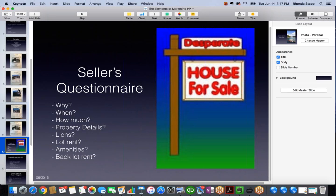Ask if there are any liens, because that's important for us. We want a clear title when we buy. If there's a lien on it, that lien needs to be satisfied before we buy it. What is the lot rent, and what does that lot rent include? What are the amenities? Does it have a shuffleboard court, which is obviously a big deal here? Does it have a pool? Does it allow pets? And if there's any back lot rent, you want to ask not only the seller, if it's for sale by owner, you also want to ask the park manager or the park owner.